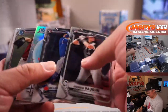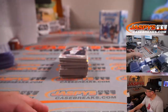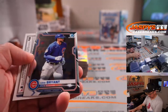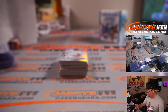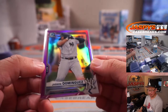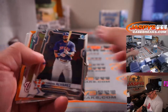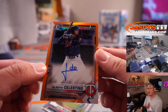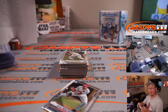All right, two boxes to go. There's Jason Dominguez, 31 out of 199. Yankees, Nick. And is that an orange auto? It is. It's Gilberto Celestino, 22 out of 25, orange auto for the Twins. Tim with Minnesota.